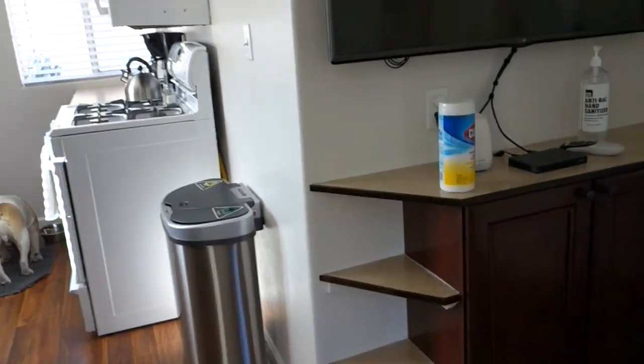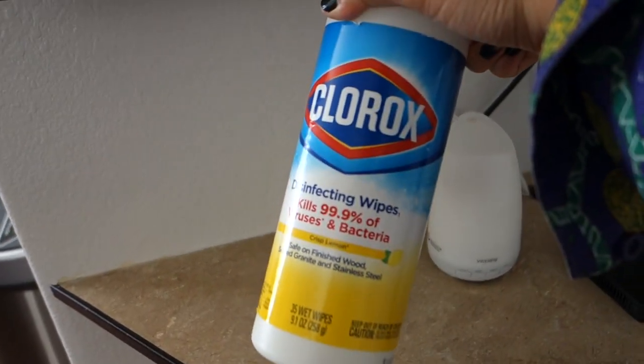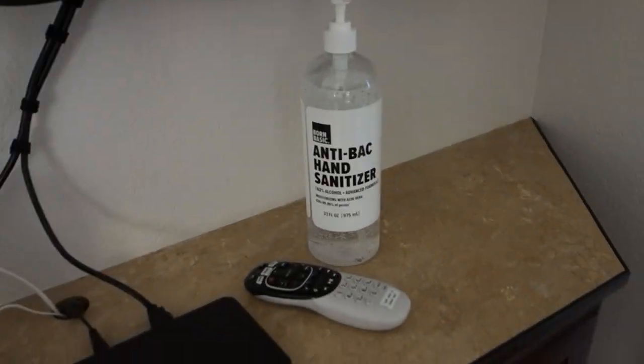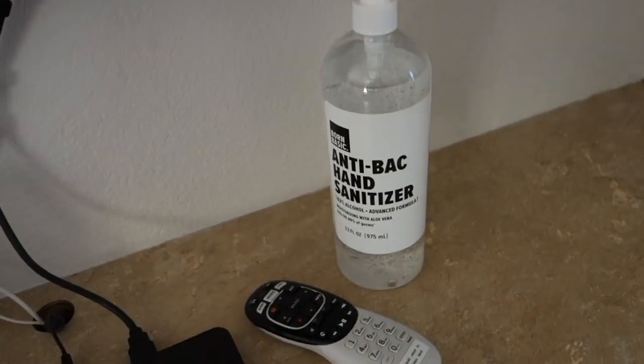I did want to mention really quickly that we brought some Clorox wipes. And yesterday and today, I used several of these to wipe down fridge handles and doorknobs and switches, just to make sure that they're all super clean. And then there's also this big bottle of hand sanitizer here as well.